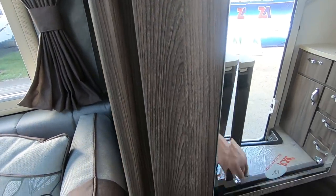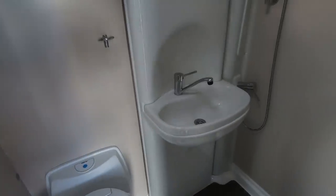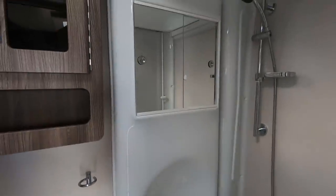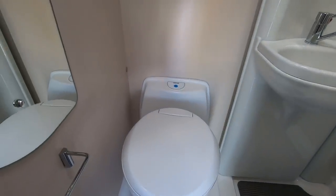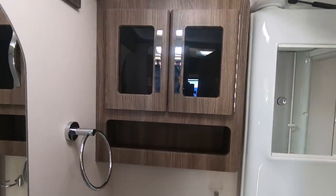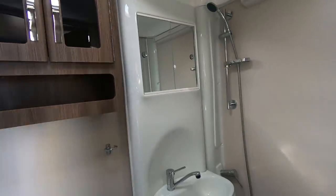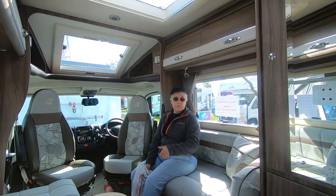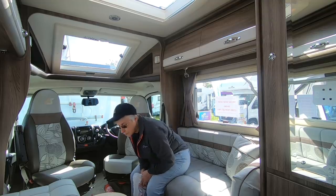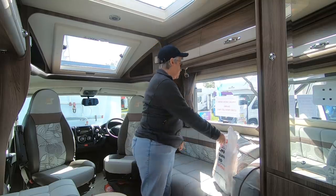Another drawer here. Swing wall bathroom. Makes the best use of the space there. So you've got your sink in there, that swings out. They've always done that on the new Evos. Toilet, cabinets here. Yeah, very nice. This is really nice. Finish on it, and the seats are really, really comfortable. I'm liking this.